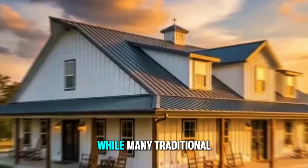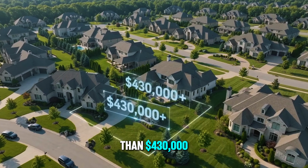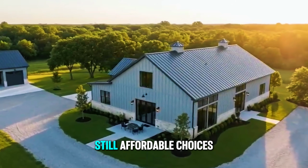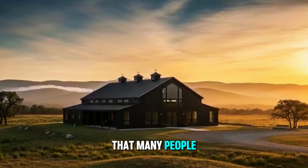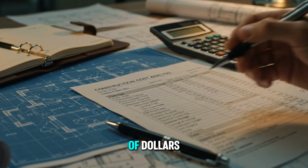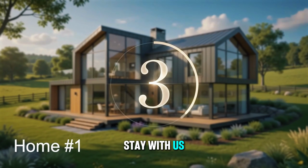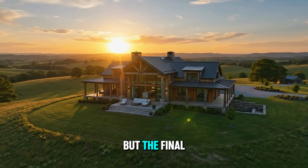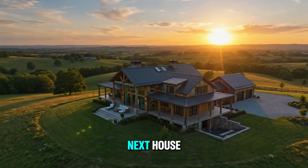big family. While many traditional homes in the United States now cost more than $430,000, these homes show that there are still affordable choices. But there is one important thing that many people never explain about these prices, and it could save you thousands of dollars before you decide to buy. So stay with us until the end, because home number 1 may surprise you, but the final home could completely change the way you think about building your next house.